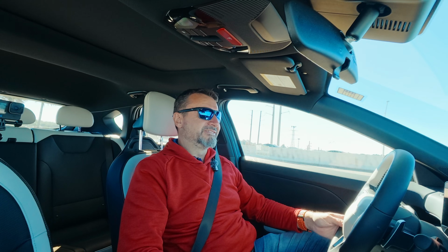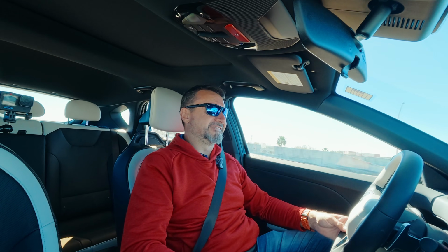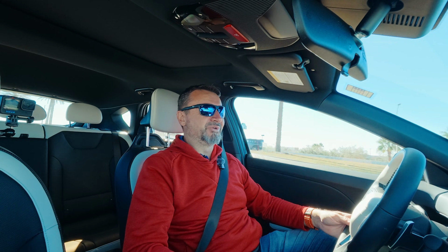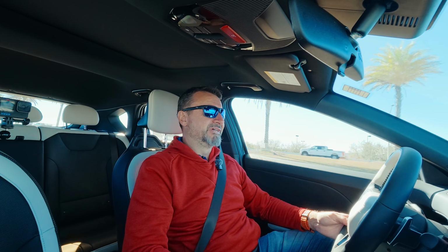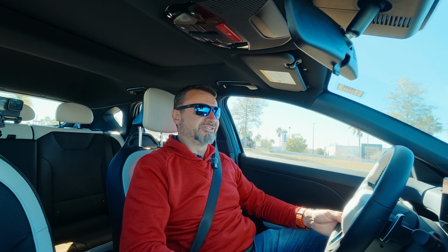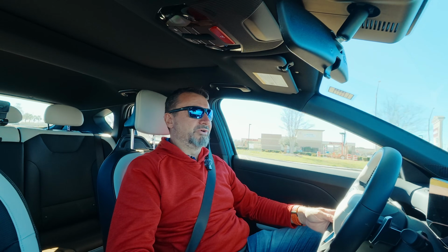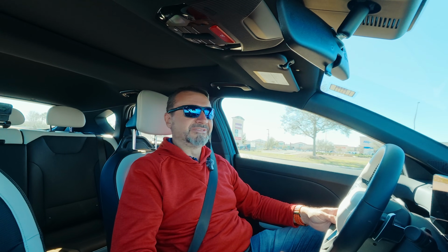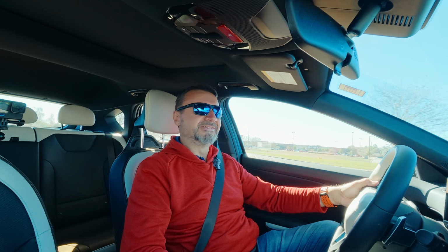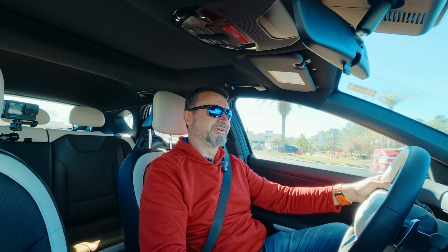Driving dynamics, good. I've read some reviews that this is not as exciting as Mazda. It's been a while since I've driven a Mazda, probably about 1.5 to 2 years. I found it to be really nice, but this is nice as well. But anyway, if you're looking for a sporty, compact vehicle, definitely check this out. This is something different. It's a cool looking vehicle.